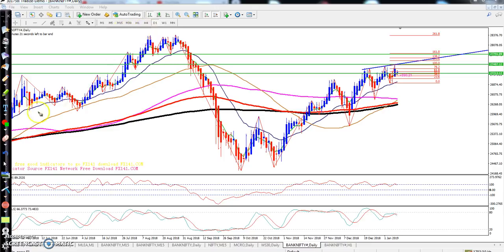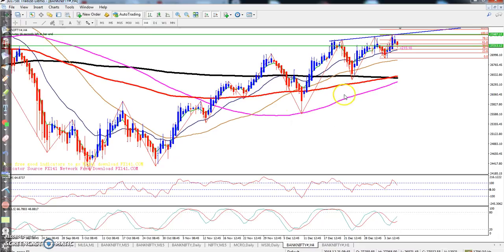So let's check the 4 hour chart. In the 4 hour, price has gapped down today, but CCI and stochastic are confirming a little more that it will go up. But here you can see another thing: yesterday I told that Banknifty is forming a pattern called an ascending triangle pattern. So they are forming an ascending triangle pattern.